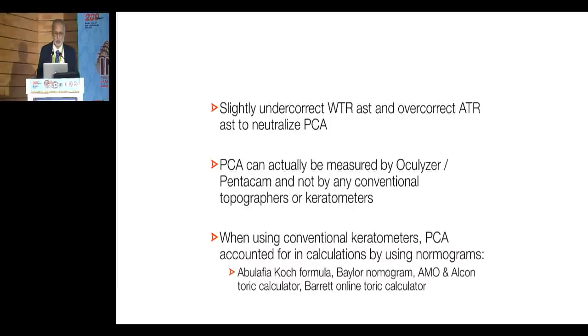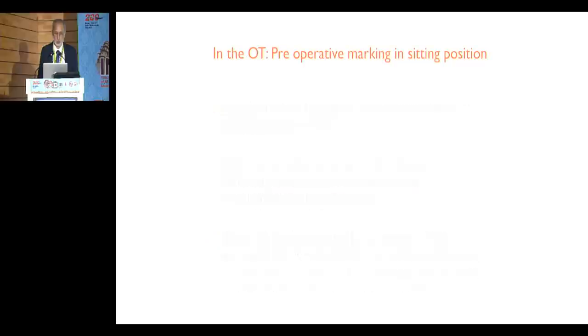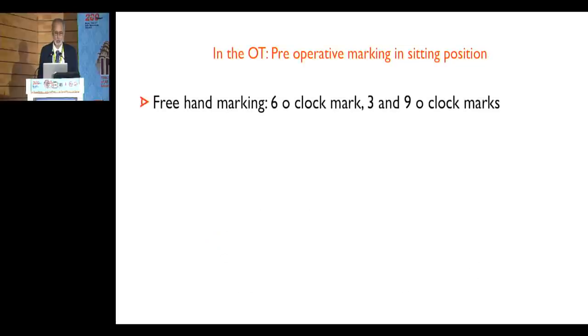your toric power, you have to slightly undercorrect with the rule astigmatism or overcorrect against the rule astigmatism to neutralize the PCA. PCA can actually be measured by Oculyzer or Pentacam, but what we normally do is our online calculators will take it into consideration. When using conventional keratometers, PCA accounted for in calculation can always be taken care of with the formulas that we use.